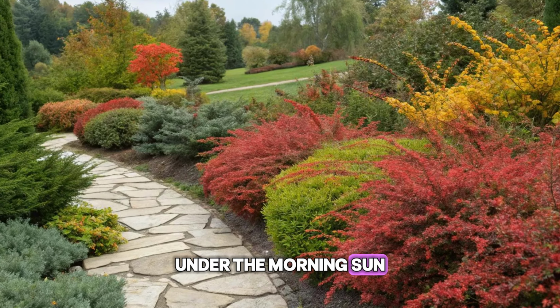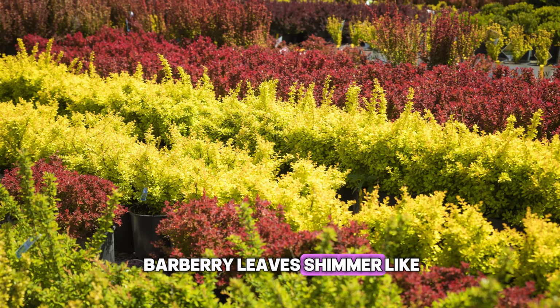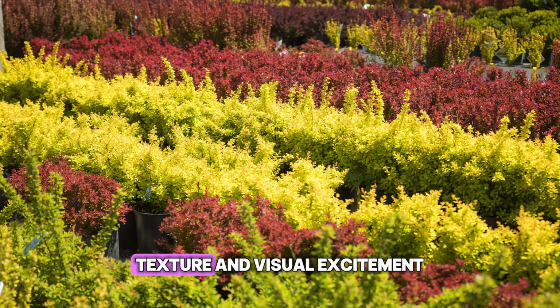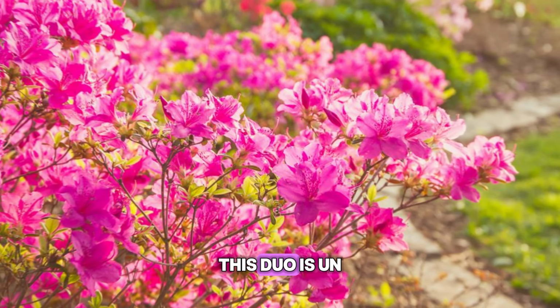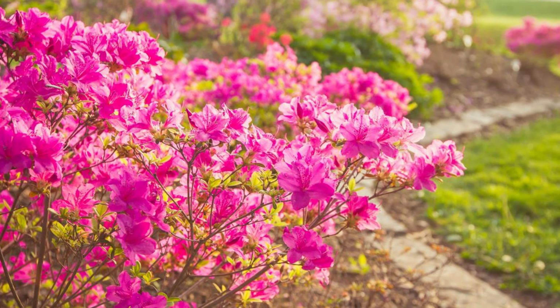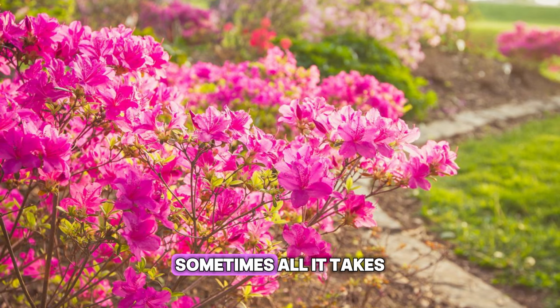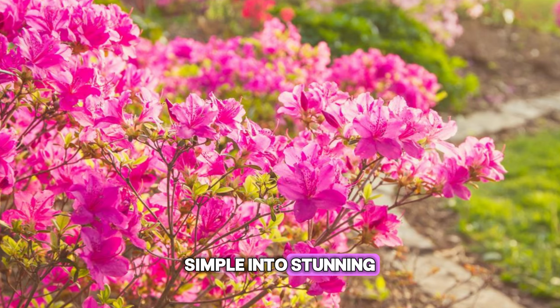Under the morning sun, Spirea blooms glow softly pink. Under the evening sun, barberry leaves shimmer like molten bronze. If your goal is to fill your front yard with color, texture, and visual excitement, without endless watering or care, this duo is unbeatable. Spirea plus barberry proves that beauty doesn't have to be high maintenance. Sometimes all it takes is the right combination of plants to turn simple into stunning.